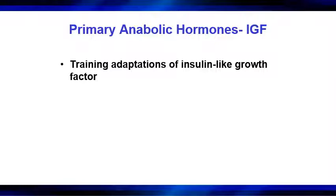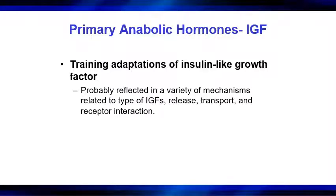Plus the intake of food influences it. So if you have some protein and carbohydrates around your training time, that's going to play a role, okay? Some of the other things are probably reflected in a variety of mechanisms related to the type of insulin-like growth factors, release, transport, and receptor interaction. So again, multiple factors are going to play a role with this.